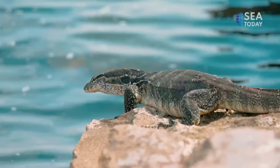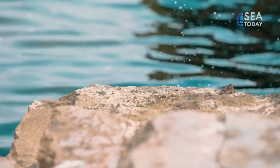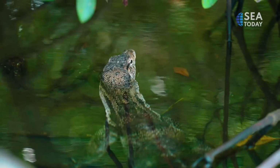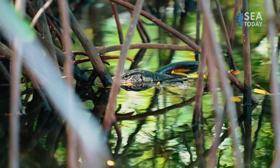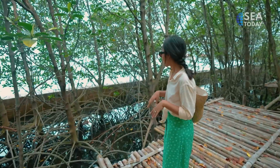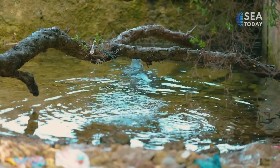of it. According to the IUCN Red List of Threatened Species, most of the monitor lizard species fall in the category of least concern, but the population is decreasing globally. Also, monitor lizards don't make a lot of sound because they're easily spooked. Look at that.